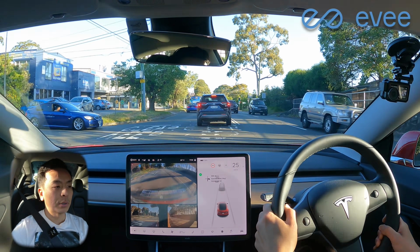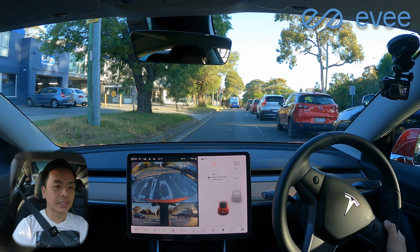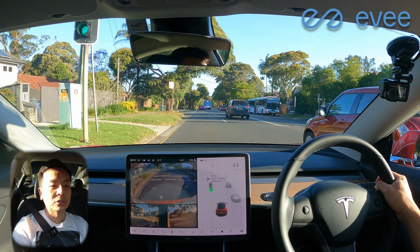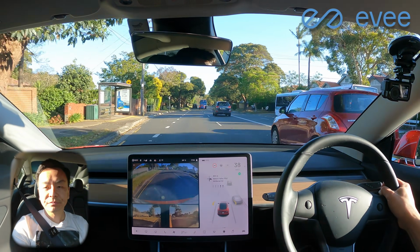And certainly with public health restrictions easing around on the East Coast, that's where hiring an EV rental might be handy to test out on a road trip very close to you.